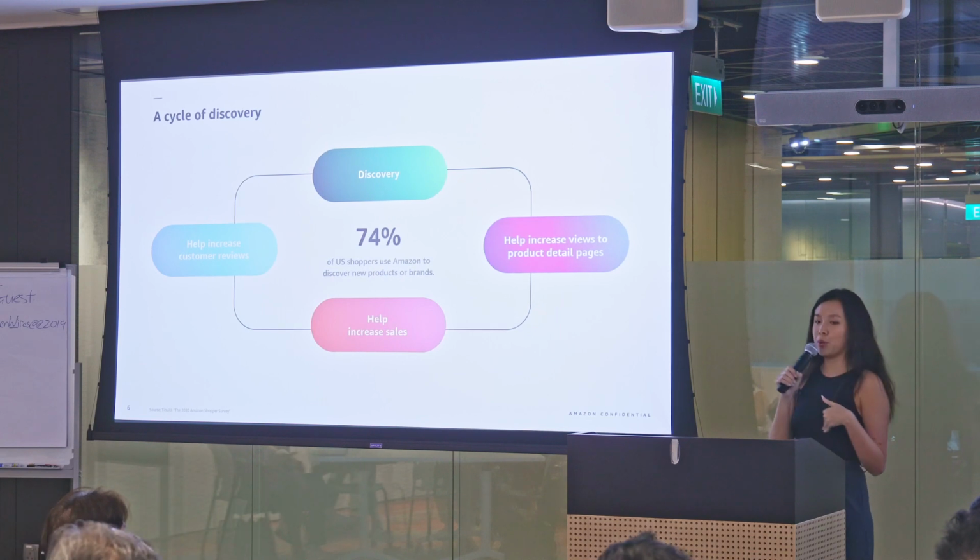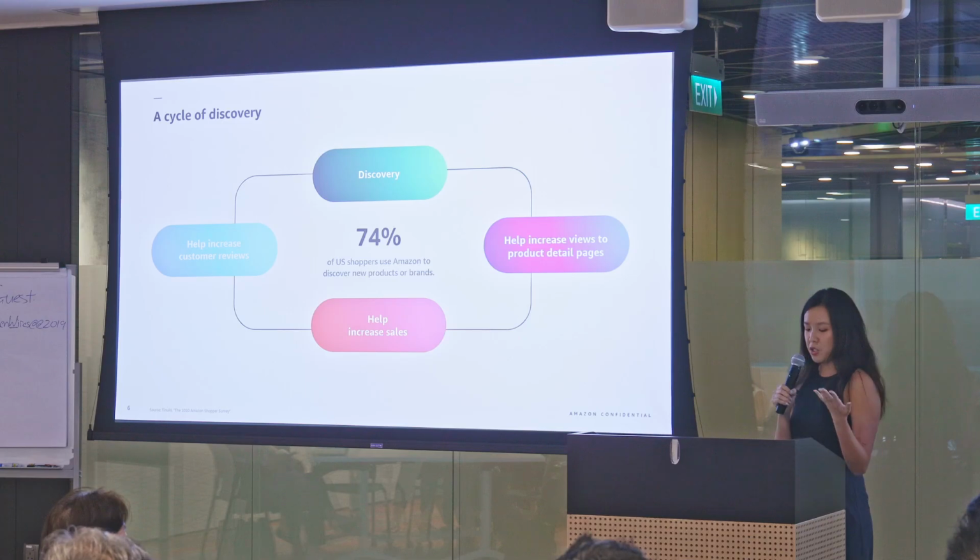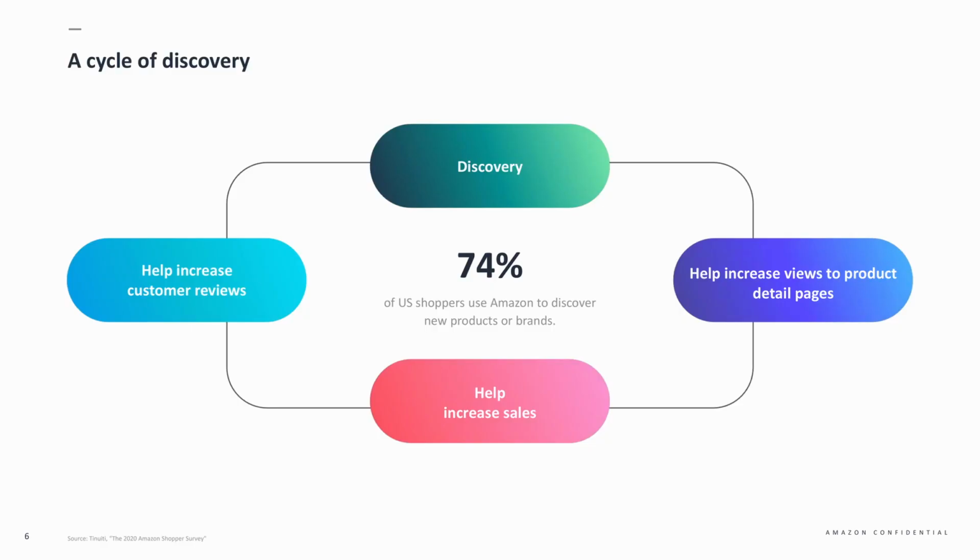So I just want to go through the cycle of discovery. As I mentioned, 74% of shoppers use Amazon to look out for new products and new brands. They come in looking for, for example, toys, so they'll search toys in the search bar. But what they're actually looking to do is to discover any new brands or products at a certain price point that will draw them to your brand store.